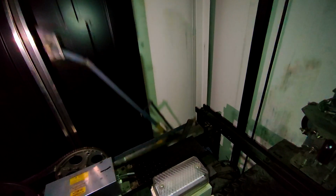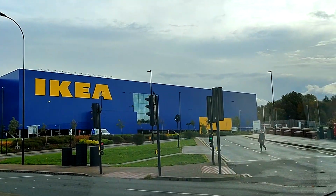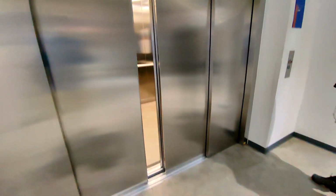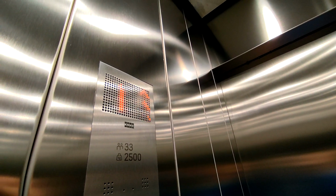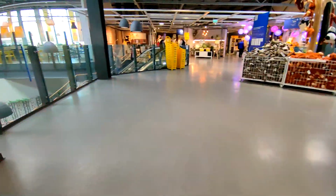Now we go along to IKEA, which has some very nice heavy-duty Kone EcoDisc MRLs. First, we go along to a 2,500 kilogram Kone MX20 Plus, which goes about 1.5 meters a second. Shows you how quick the MX20 Plus is. 2,500 kilograms, about 1.4 meters a second, 1.5. It's quick.